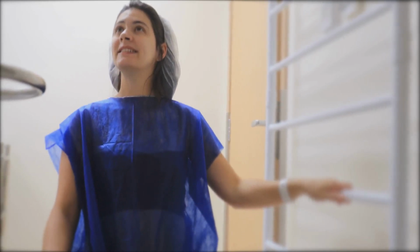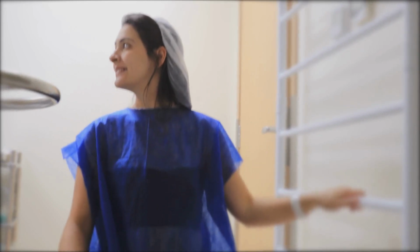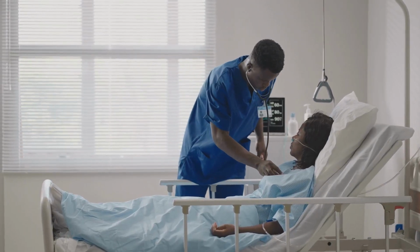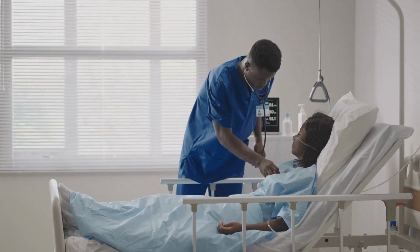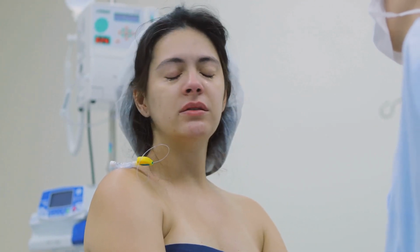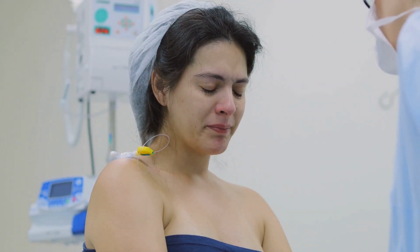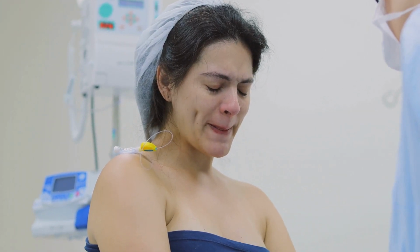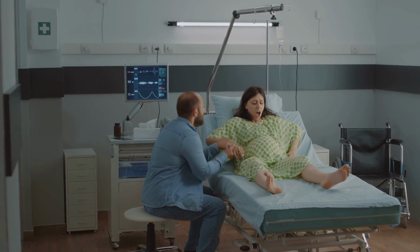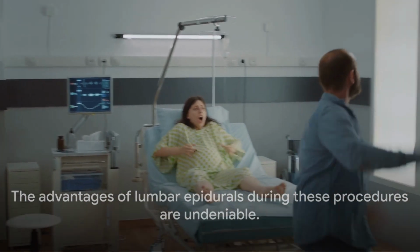The benefits of lumbar epidurals in these scenarios extend beyond the immediate procedure. Post-operative pain is notably lessened, allowing for a smoother recovery. The mother can start walking sooner, which reduces the risk of blood clots and speeds up the healing process. In conclusion, the use of lumbar epidurals during labor and cesarean sections has transformed the landscape of childbirth. It offers a safe and effective way to manage pain, enhance patient comfort, and promote a positive birth experience. The advantages of lumbar epidurals during these procedures are undeniable.